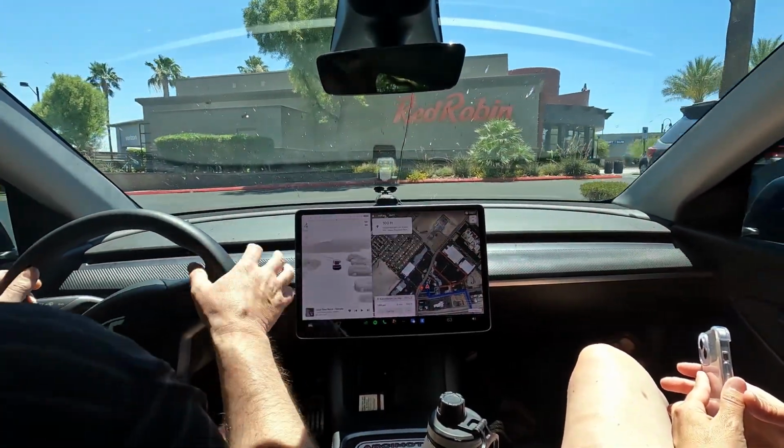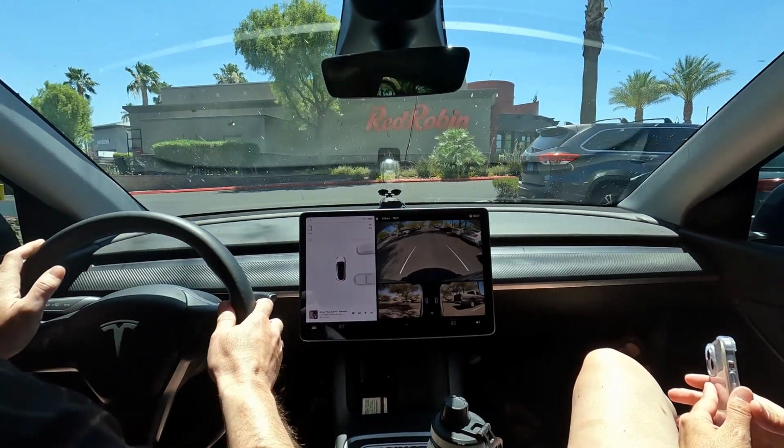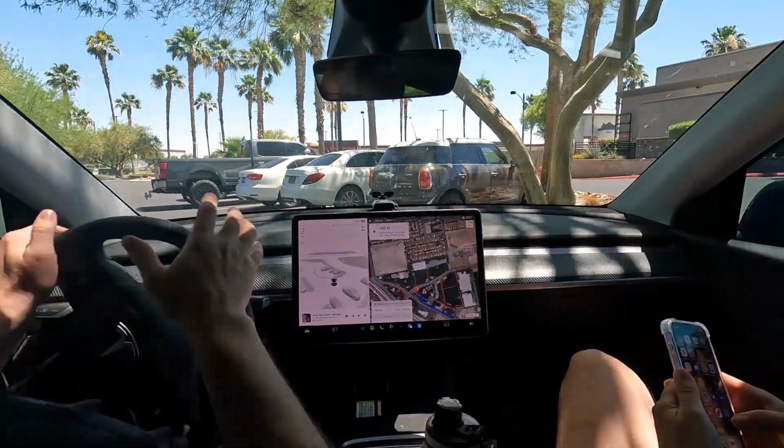And we're going to take back over because it's going over the way we don't want to go. So we're going to back up here and turn around. Not turn around, but go to our charger. Looks like it's a popular one. There's a number of people here.